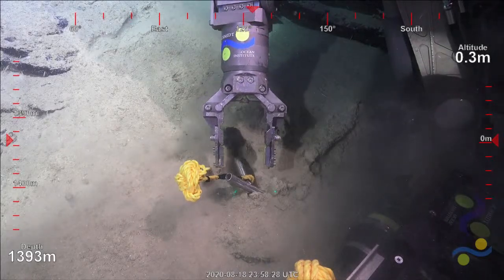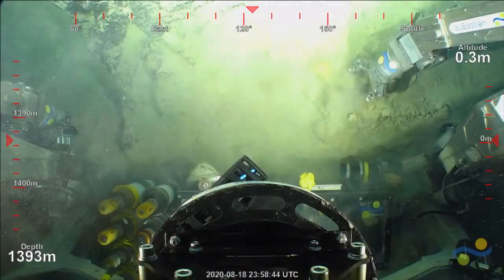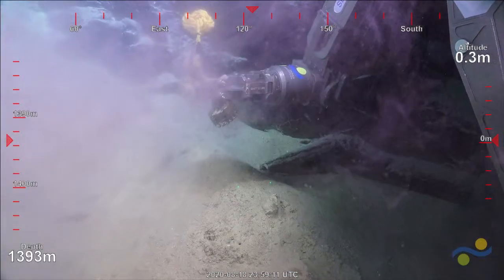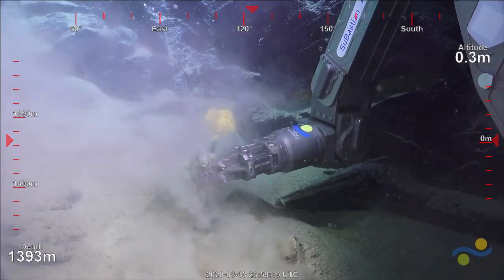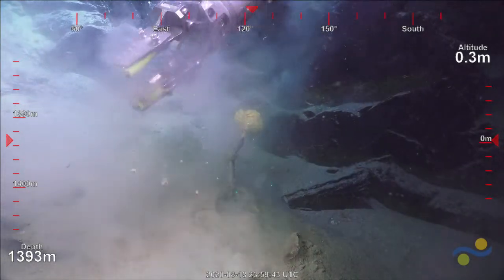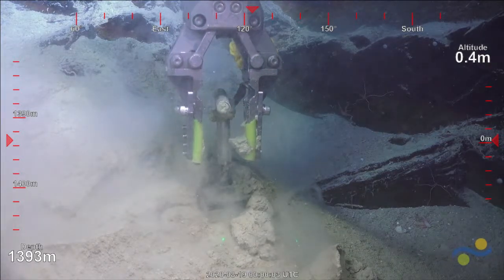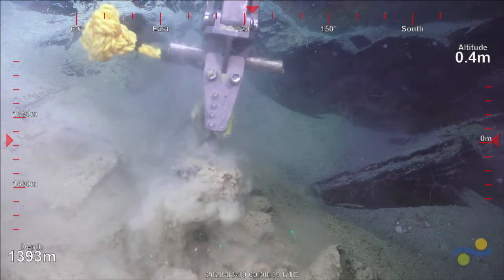Bit tricky. On a 2D screen, but working in 3 dimensions. Okay, now just coming in on the right angle. And just need to get that drill handle just in, just like that. That's great. Okay. Give it a bit of a shake.